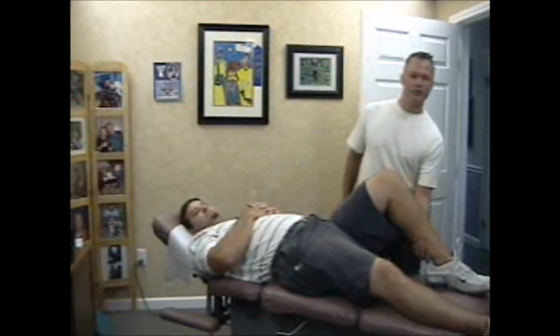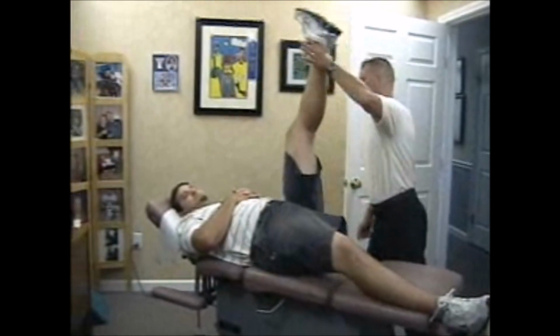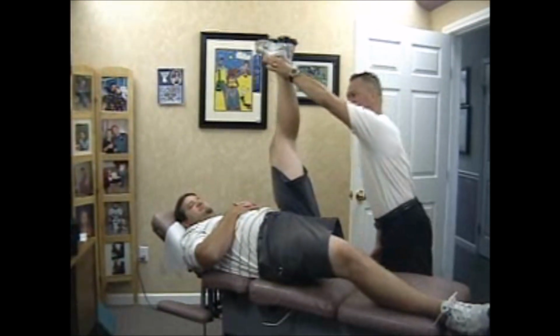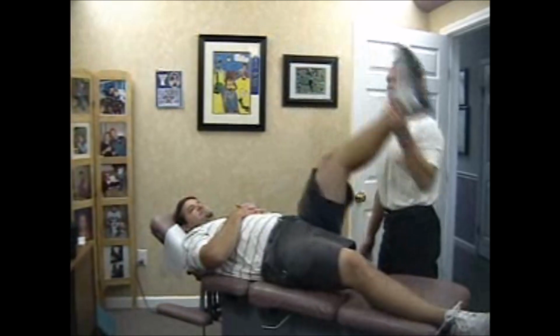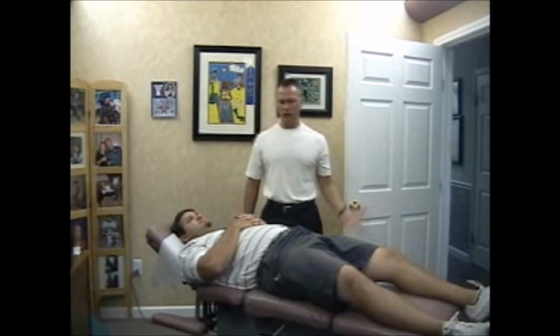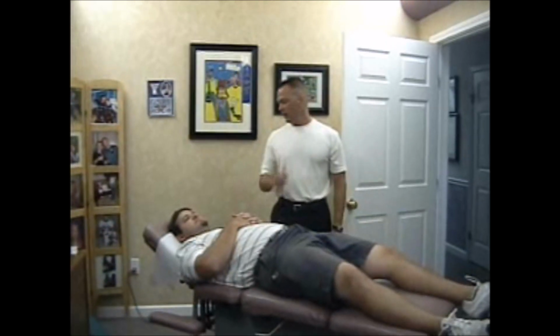Yeah, so just for the fun of it, remember he had a horrible straight leg raise, and some of us saw me pretty much torture him with the straight leg raise. Now the only thing that limits him is some level of flexibility. Strength is 100%, function is 100%, so we're real happy.